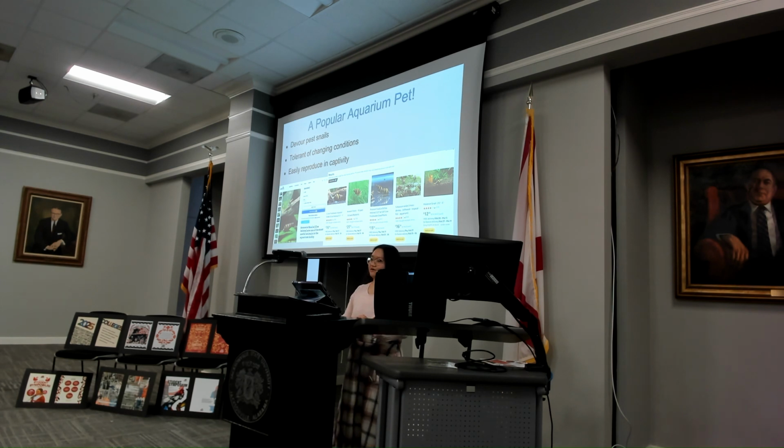Now, it is quite a popular aquarium pet. Many aquarium enthusiasts highly value this pet for the remarkable ability to hunt and consume other snails, making them a natural solution for controlling snail populations. This includes things such as trumpet snails and ramshorns, without the use of chemicals. They're very hardy and adaptable snails with a wide range of water temperatures, and they can readily reproduce in captivity. It is quite common for a lot of aquarium enthusiasts to breed their own snails and try to sell them online. As you can see in this picture, we got a lot of different entries just to show the availability and how easy it is to buy them.